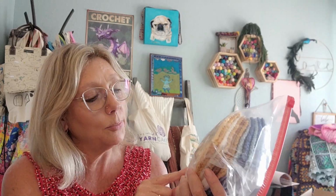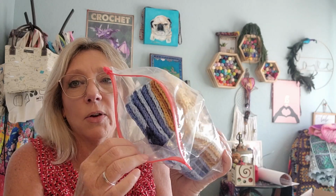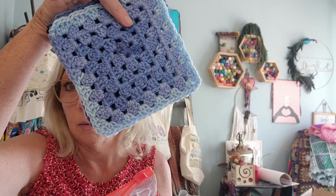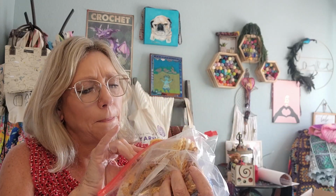This one here is the Brava Stripe, quantity 6, worsted weight, 5mm hook. These are pretty, and these are definitely male colors. Definitely in the male color scheme. And I actually love those together. Look at that. So we got some blues and those blues. And then some of the browns, greens, the different autumn colors. Those are beautiful. It reminds me of the ocean, actually.